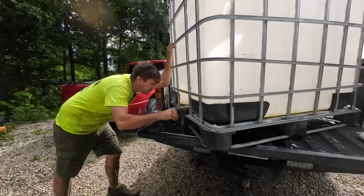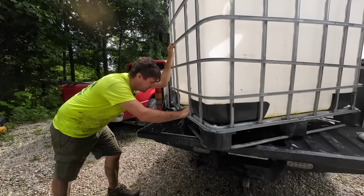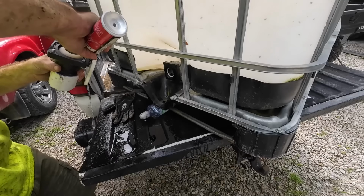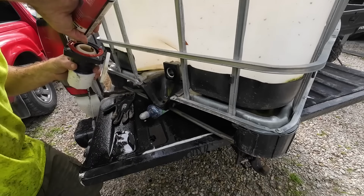We'll let this thing drain out the rest of the way, and we'll do the right thing and just drown it in RTV. I don't know how much is the right amount, but I'm confident that's not the amount we're going for anyway.